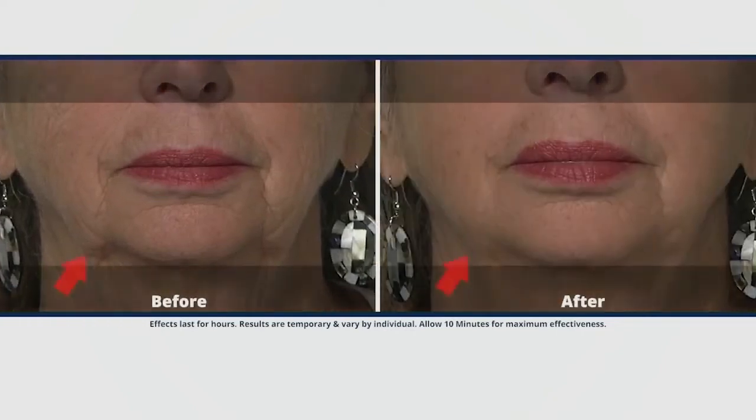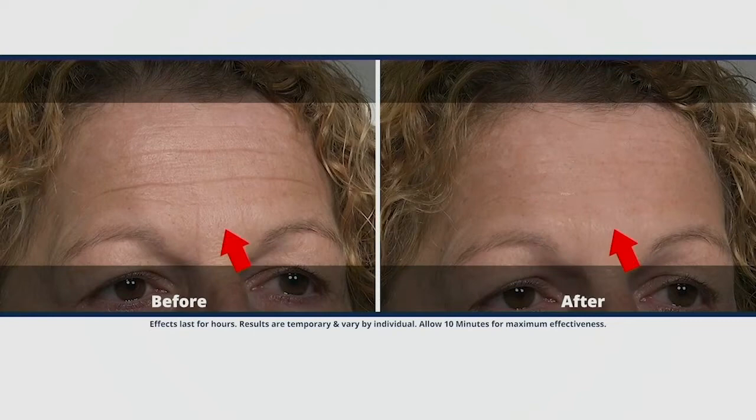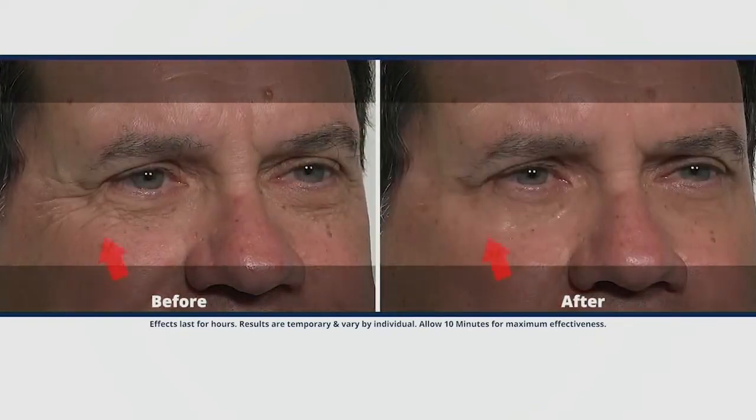And I love that the guys are getting in on the action too, you know? Anti-aging is for all of us, right? It absolutely is. And it's no fuss, no mess. And that's what they like about it.